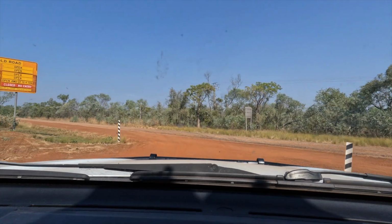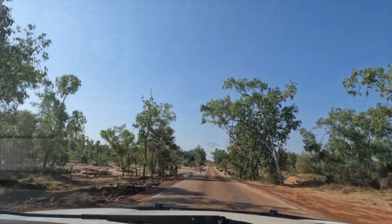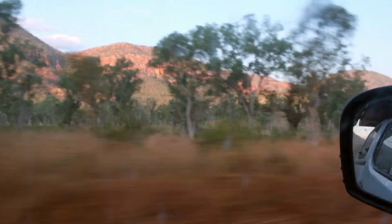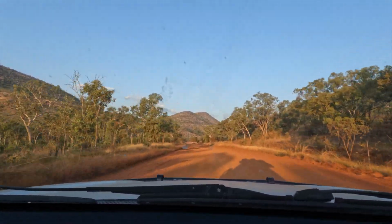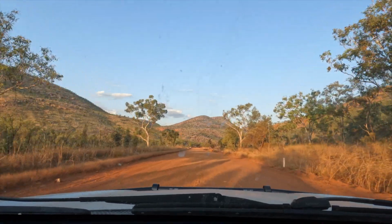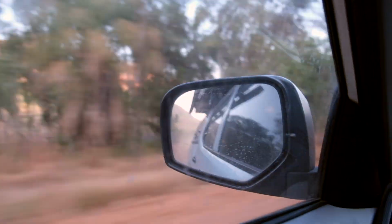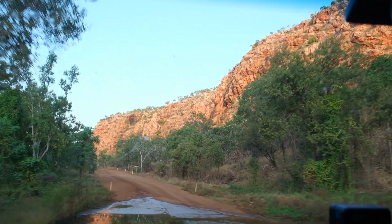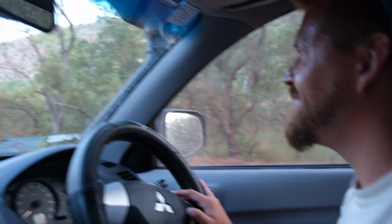We made our way from the prison tree and onto the start of the awe-inspiring Gibb River Road. Gibb's an old stockman's route and the best way to get straight to the heart of the Kimberley. I love Gibb River Road. I live for Kimberley.